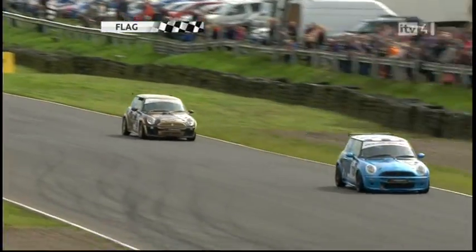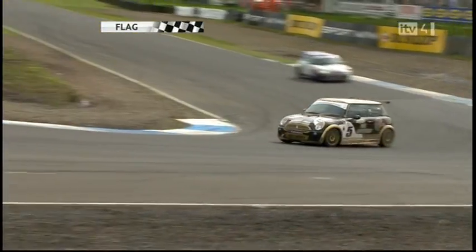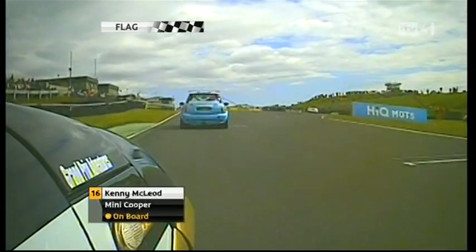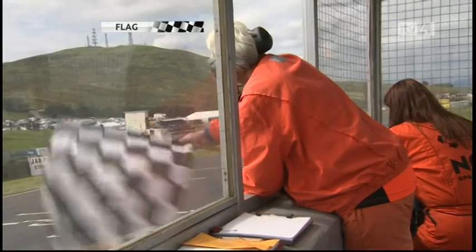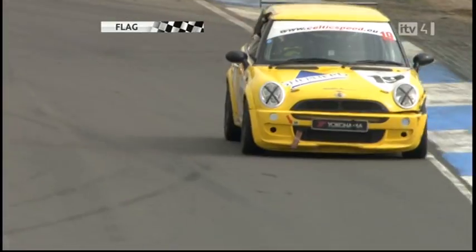Here comes Kenny McLeod in the machine that Louise Goodman so enjoyed herself so thoroughly over the last couple of days. In Kenny's turn today, and Kenny McLeod chasing Danny Dreelan in car number 13. Danny comes home, a good finish for Danny Dreelan, I think in 13th place. Let's just have a look. Alan walks ahead for 14th, Danny Dreelan 15th, Kenny McLeod from the back into 16th.